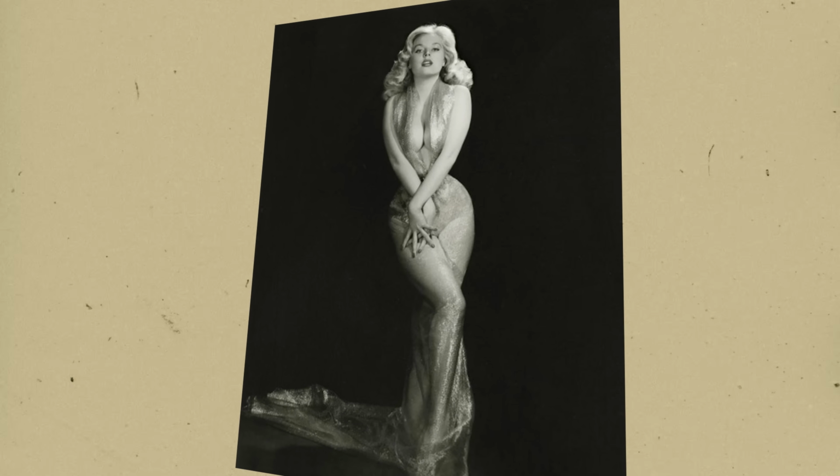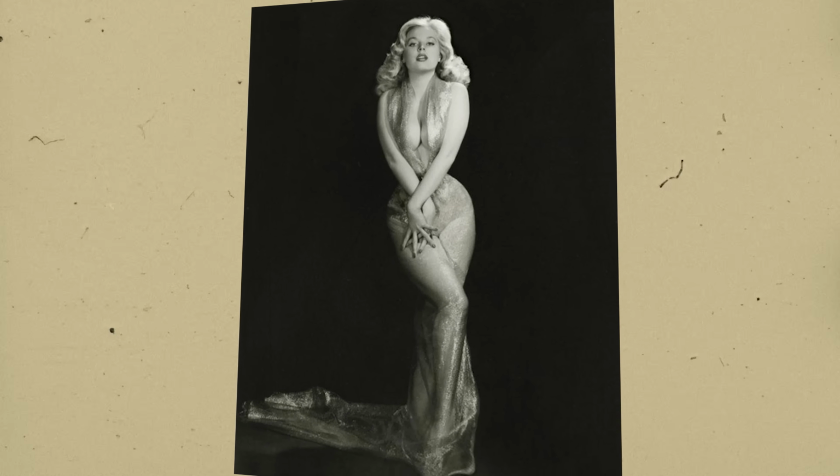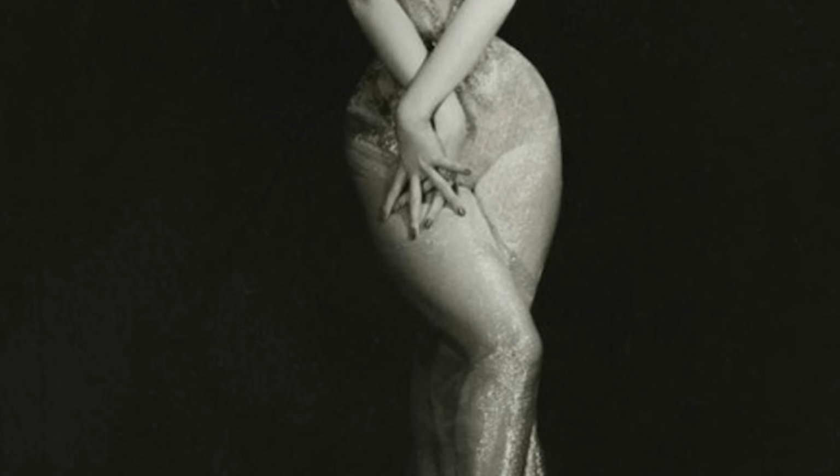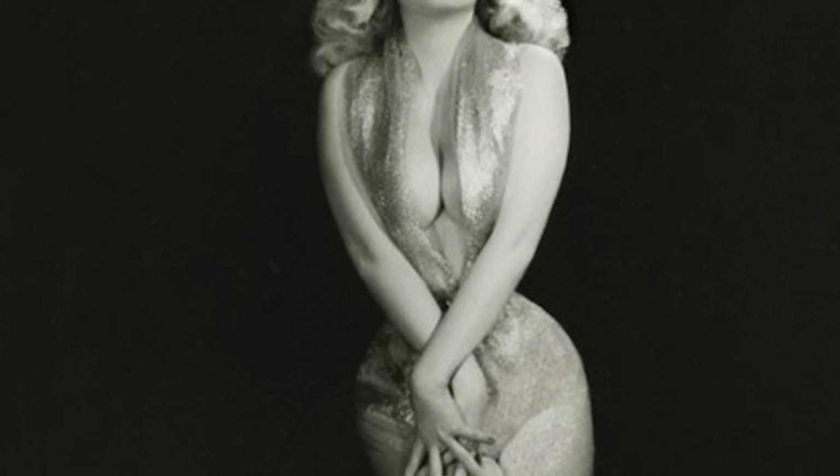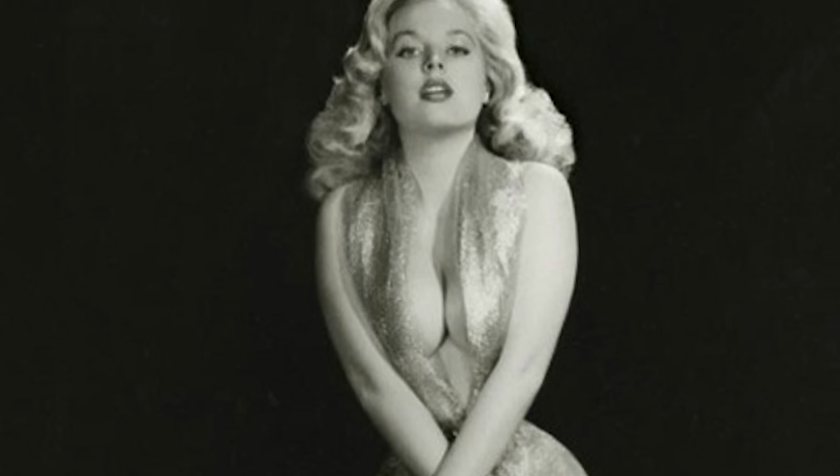Betty Brosmer poses during her modeling career, showcasing her famous 18-inch waist. With an elegant posture and fitted outfit, she stood out for her striking look in the 1950s.